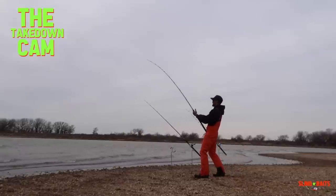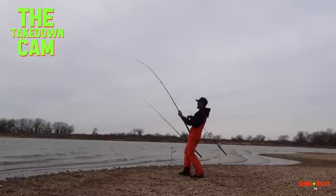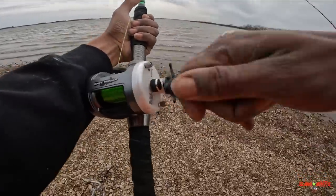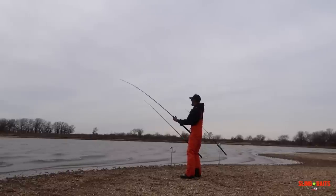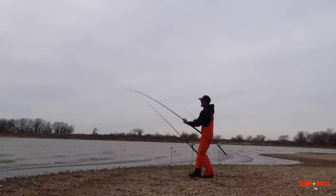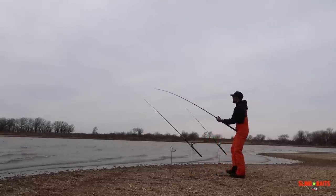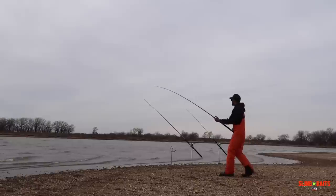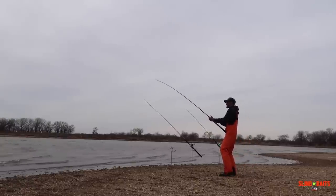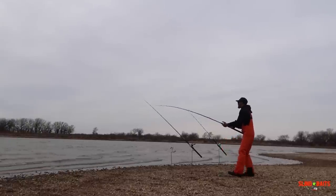He rolling. All right, get off them rocks. Yes, sir. We out here for that blue cat action today. Come on in here. Got him up on his flat. Come on in here. Feels like a decent one. He trying to swim off now. Come on in here. I'm waiting on that 20 pounder to hit.